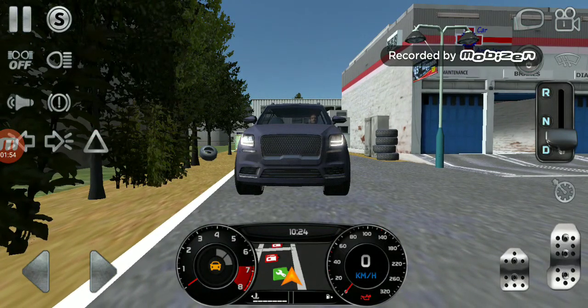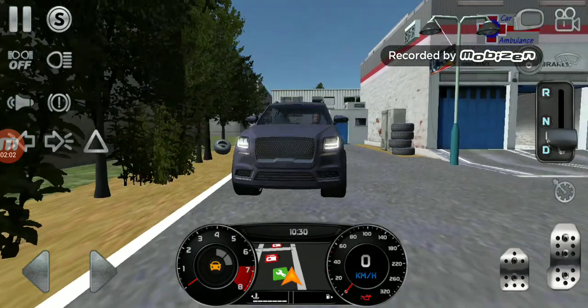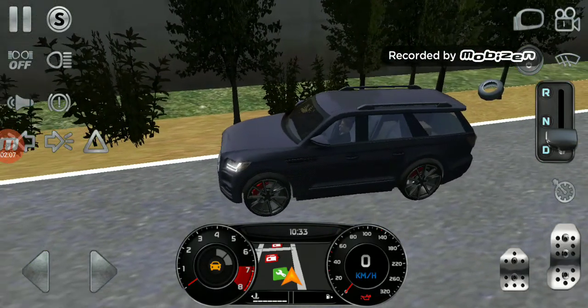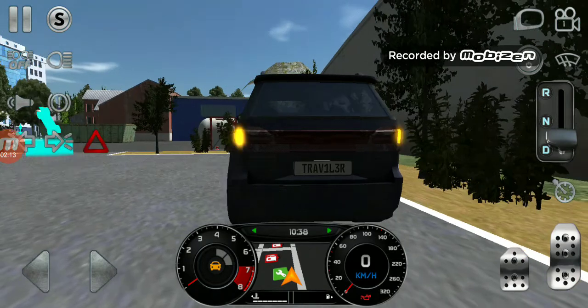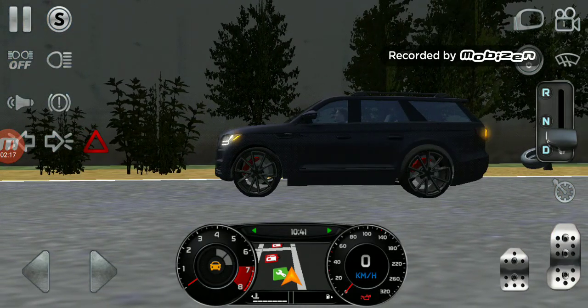This is kind of worse than an Escalade. The Escalade had the same problem. You can kind of see it, but not really at the front. In the front, you cannot see it at all, which is bad. So, at least it's on the side. In the back, you can see it nice and clear, which is good. So, the Lincoln Navigator style looks great.